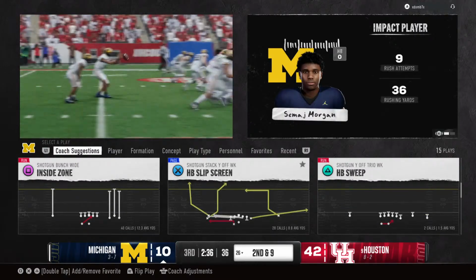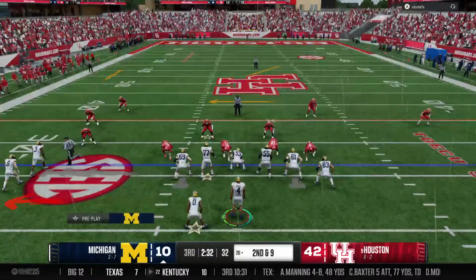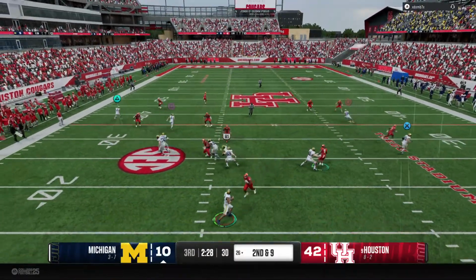It'd be interesting to see what happens here in the second drive. Yeah, you got a feel for the defense now. You understand what they're trying to do, what their game plan is. Now you get to go into phase 2 of your game plan. Trying to get to it.